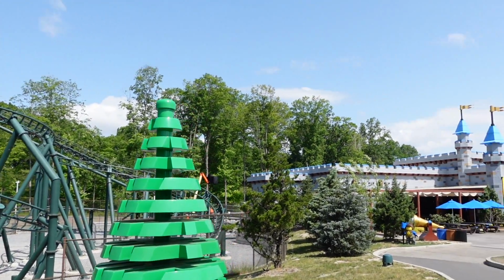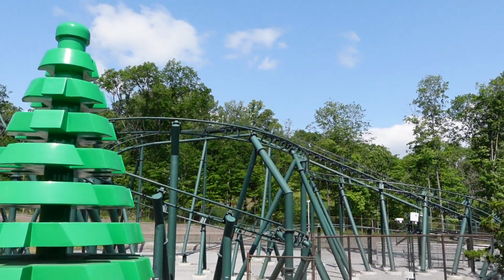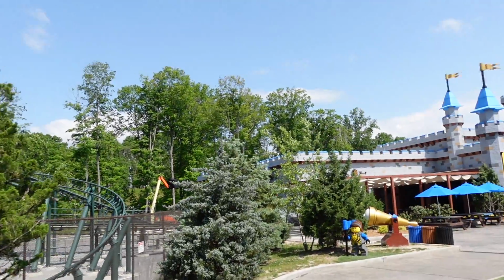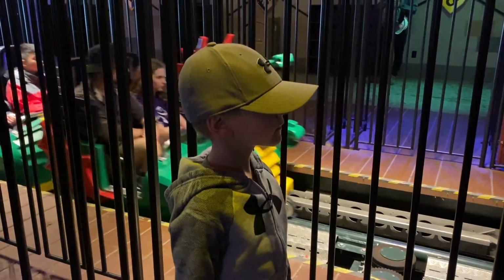We've made our way down into the castle area, and this is the Dragon Coaster. So I'm gonna take the kids on. Court said she does not want to ride it this time, so hopefully the wait's still only 10 minutes, but we'll find out in a minute. Hey, give me a wave, dude.